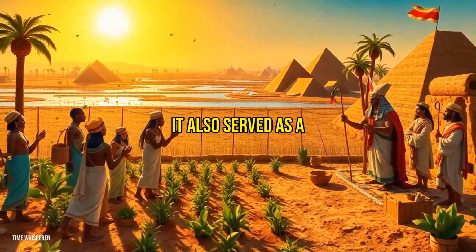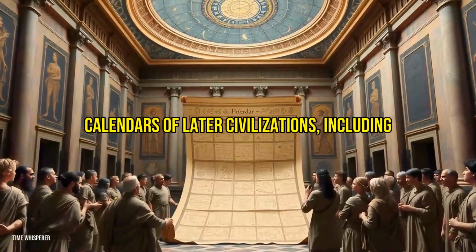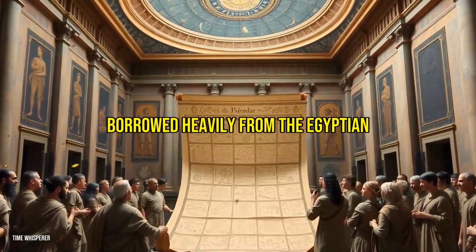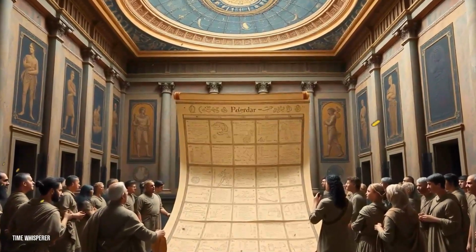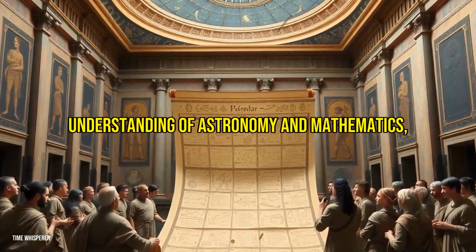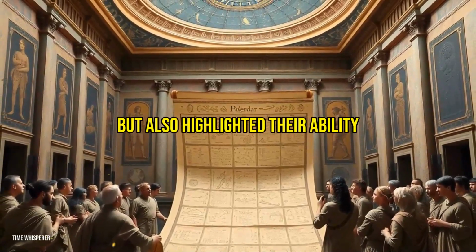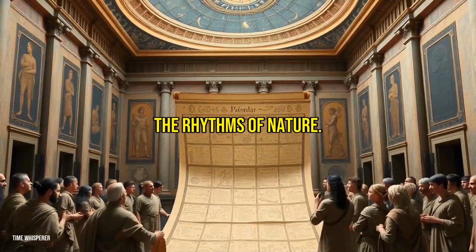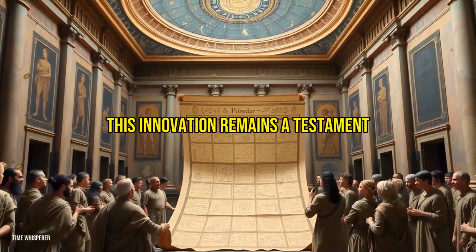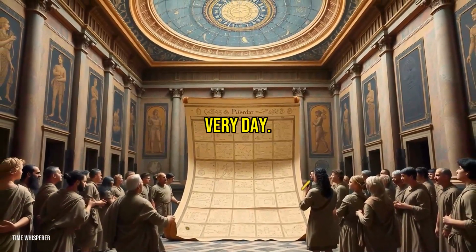It also served as a foundation for timekeeping, influencing the calendars of later civilizations, including the Romans, whose Julian calendar borrowed heavily from the Egyptian model. The creation of this calendar not only showcased their advanced understanding of astronomy and mathematics, but also highlighted their ability to harmonize their society with the rhythms of nature. This innovation remains a testament to their ingenuity, shaping how humanity measures time to this very day.